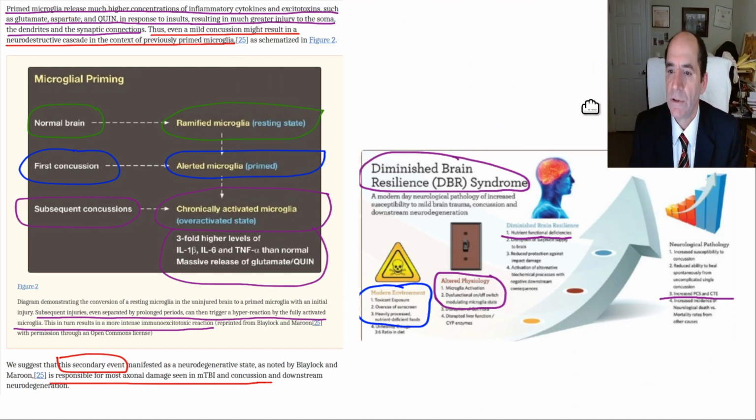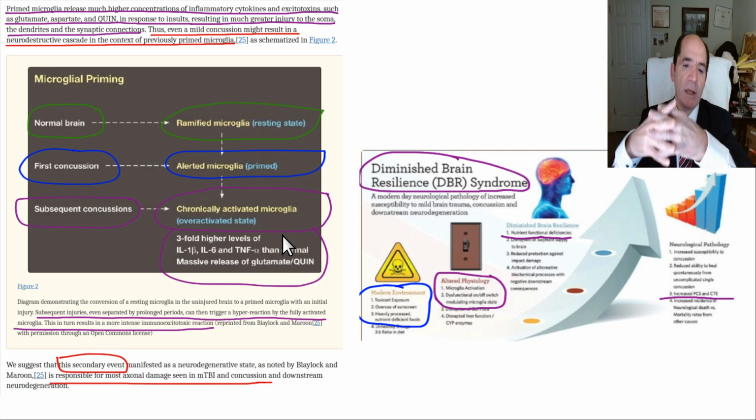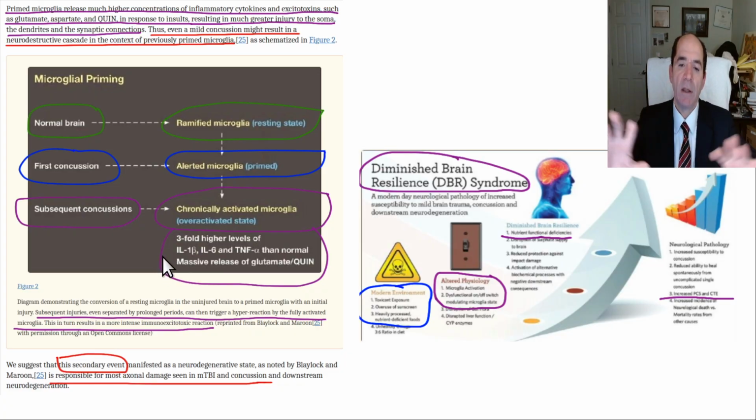Okay, and again, she called this diminished brain resilience syndrome. So we talked about our microglia. There's resting, ramified, with the branches coming out of them, like an octopus. There's alerted microglia or primed, and then there's chronically activated microglia. They can be temporarily activated and turn off, or they can be chronically activated. The more activated they are, the more they keep releasing all these inflammatory chemicals. Again, remember, they're trying to sterilize the area around them. They think it's treating an infection, and that can cause a lot of damage to the adjacent cells.